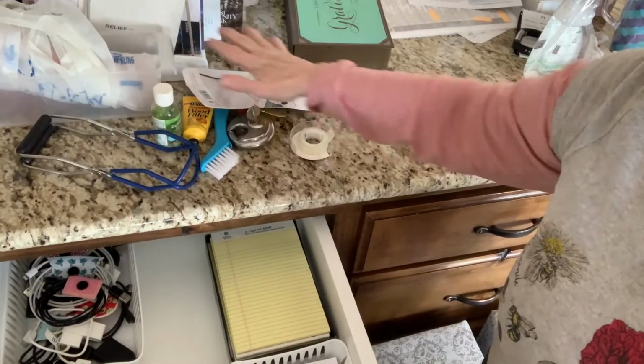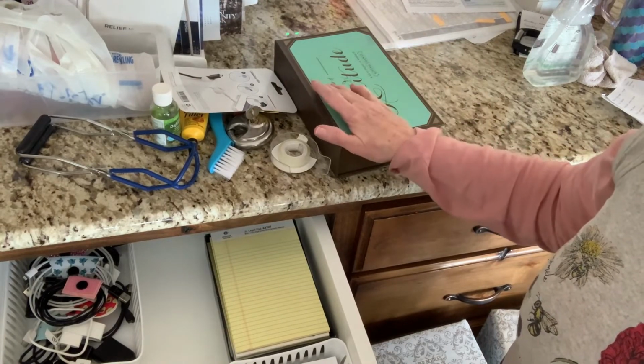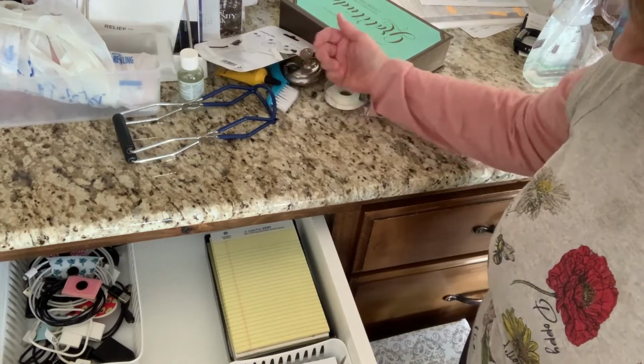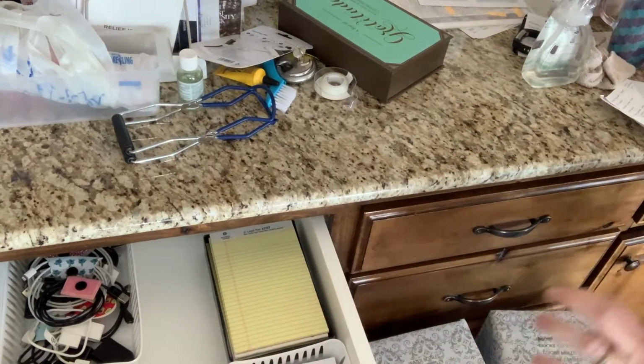Look at this pile of stuff, of everything, of things that were in that drawer that do not belong there. And so even once you just take out the things that ought to go somewhere else, all of a sudden this is much easier to deal with.